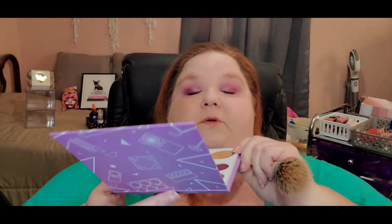So I am going to get my normal little brush that I use, and I'm just going to give it a little clean here with my It Cosmetics spray in my little towel, just to make sure that I don't have any excess bronzer from the one I used yesterday. Okay, so I'm just using my regular little Eco Tools brush, and I'm going to go in with the bronzer here. And it does look like it has just a tad of shimmer, which for summer sometimes I do like that.